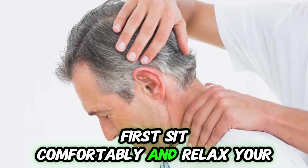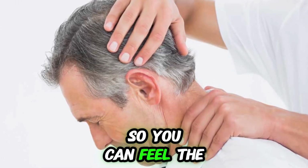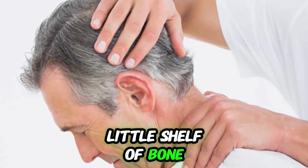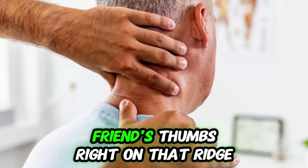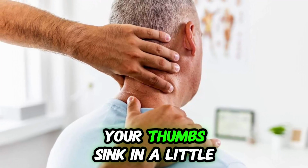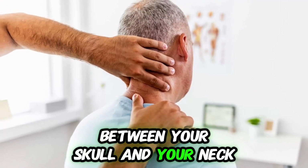First, sit comfortably and relax your shoulders. Tilt your head slightly forward so you can feel the ridge at the base of your skull. This area is called the occiput, and it feels like a little shelf of bone running from one side of your head to the other. Place your thumbs or your friend's thumbs right on that ridge, just below where your skull curves. Press gently but firmly, letting your thumbs sink in a little. You'll feel the soft tissue between your skull and your neck.